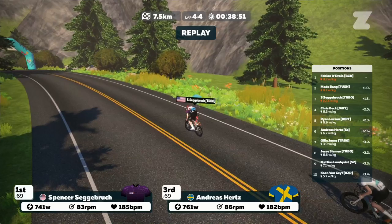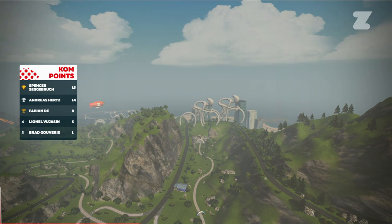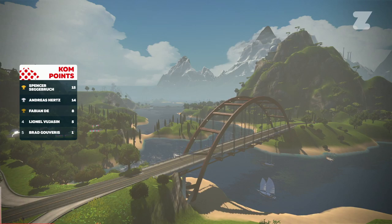And what a race within a race. And Cedric taking it there. Yeah, that was a really good battle for the KOM between Hertz and Cedric. And it all came down to 1 point. And Cedric winning the final two KOMs, with Hertz winning the first two. It was a really good battle, but Cedric getting the better of Hertz.